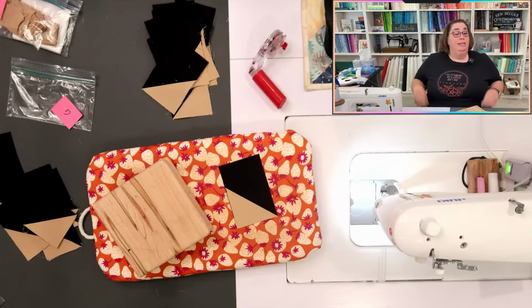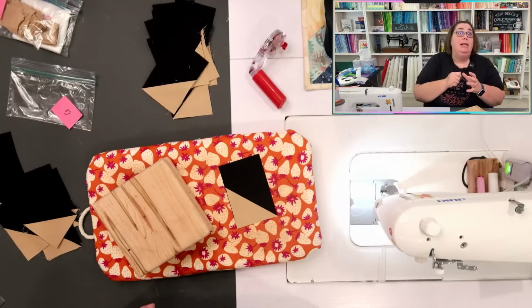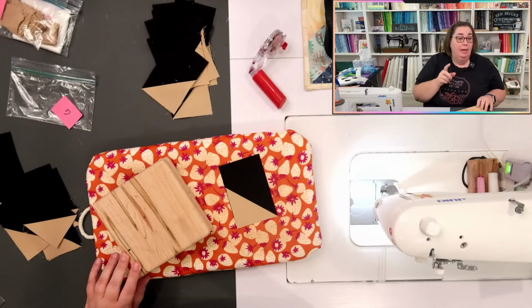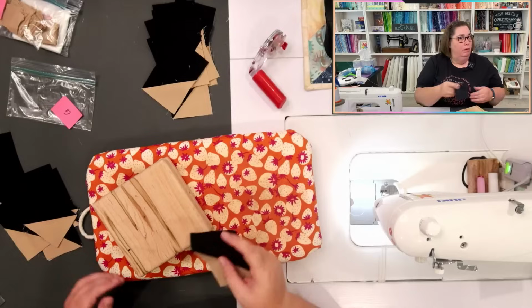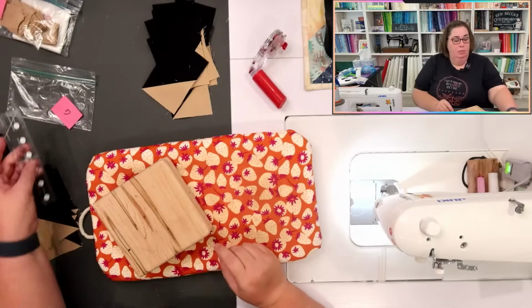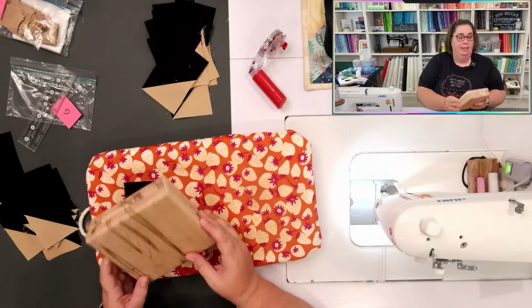I'm thinking about trying sashiko. Oh, big stitch quilting is a lot like sashiko. And big stitch quilting or sashiko, Mom loves sashiko. So yes, do that.